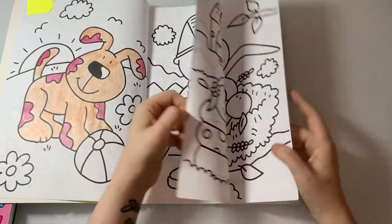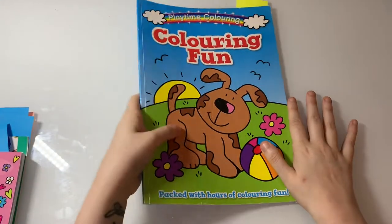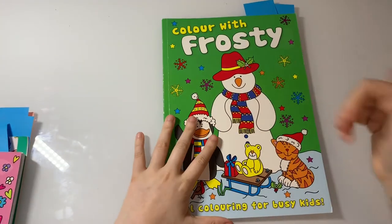Definitely. I think I've got like 30 of them. I didn't even know. But yeah, that was Playtime Colouring, Colouring Fun. This one is Colour with Frosty, and this is by the same people who did the previous one.